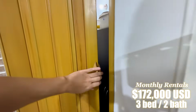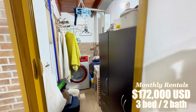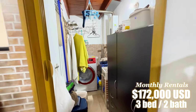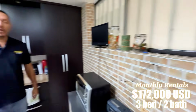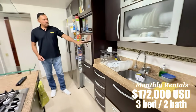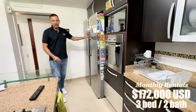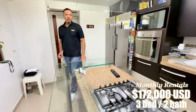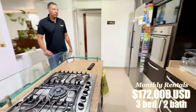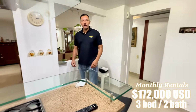Over there, you've got the laundry area. Definitely fit a stackable washer dryer or that 2-in-1 one unit. And then this is the rest of the kitchen over here. You've got the oven, you've got this giant fridge. This can come furnished or partly furnished or unfurnished. So there's a lot of wiggle room there with the price. Let's head over this way.